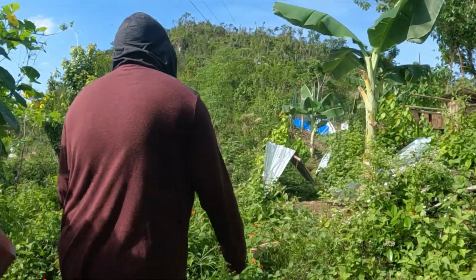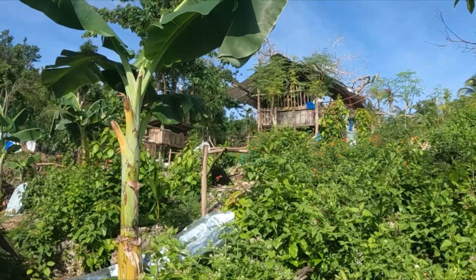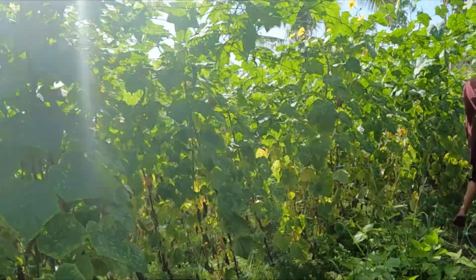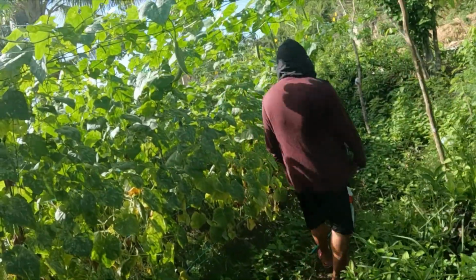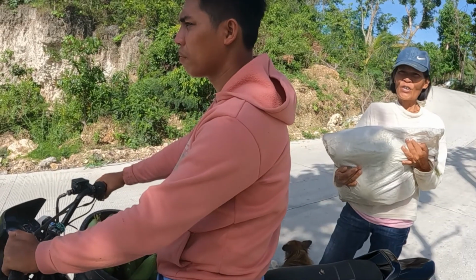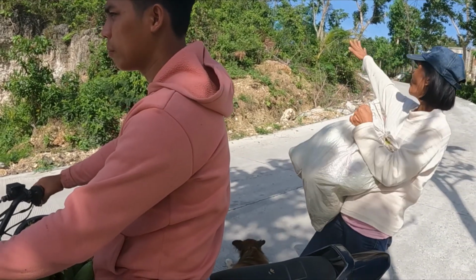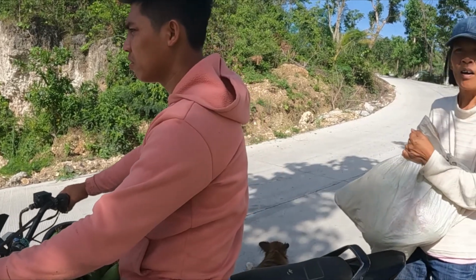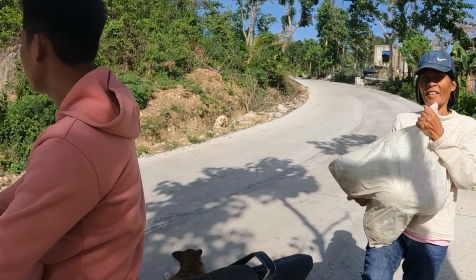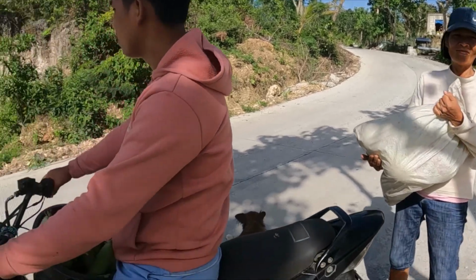Small farm here. They have a couple banana trees. He was not able to develop the entire 2 hectares. Oh, really? How long has she owned the farm? She inherited it. Inherited, so in the family many years. 2 hectares, huh? Wow, very nice.